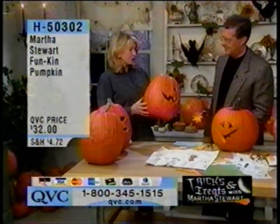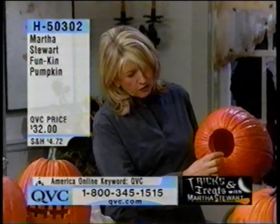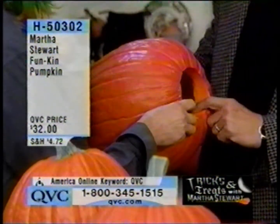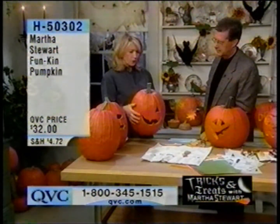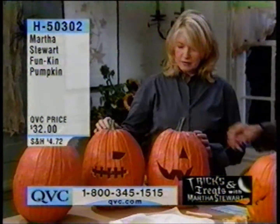Right. Well, these are called Funkins. And they're made out of a polyethylene. They're very lightweight foam core, and it's colored all the way through. See, it looks almost like a real pumpkin inside. It does. But outside, exactly. And the stems are so realistic. Well, I actually thought this one was a real one when I came up here. Well, these are all lightweight, but they only last forever. $32.